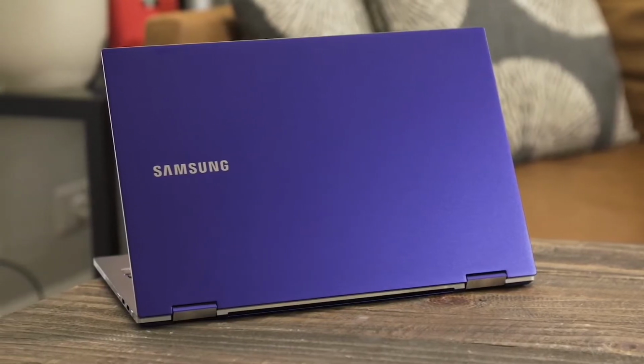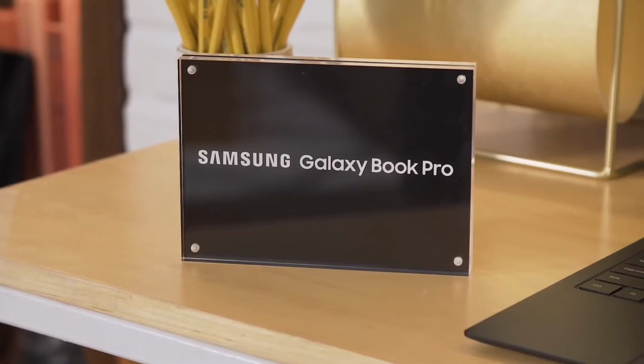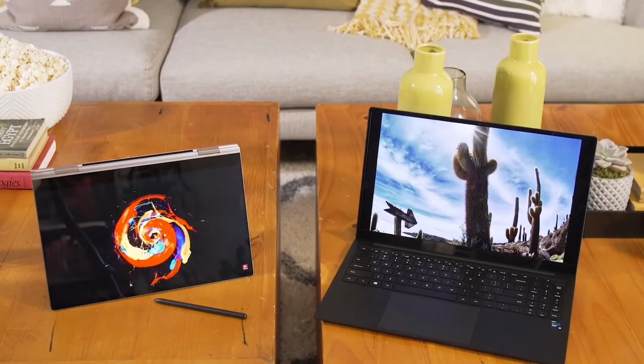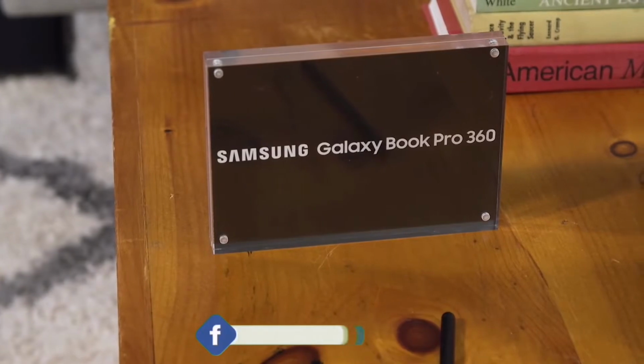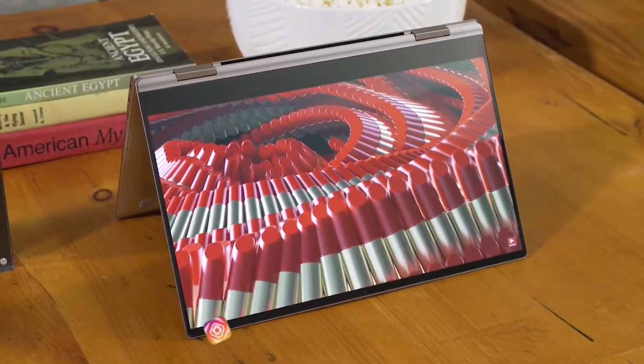I'm personally a fan of the Galaxy Book Flex. It's even my main driver, but this time around, I might have a new favorite. The company is launching a series of laptops called the Galaxy Book Pro. Altogether, these are 4 laptops. The Galaxy Book Pro, which is a clamshell, and the Galaxy Book Pro 360, which is a convertible, and both are available in 13 and 15-inch models.